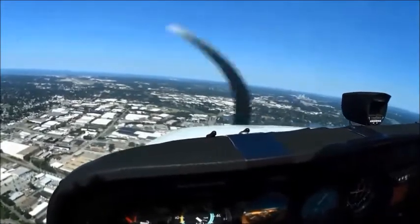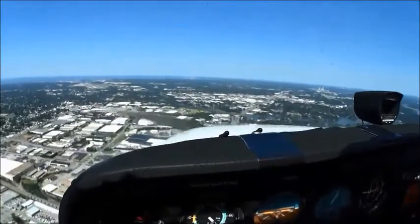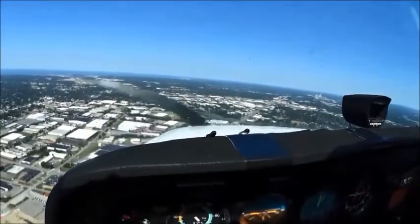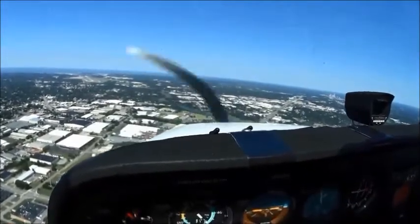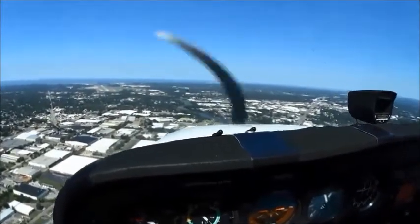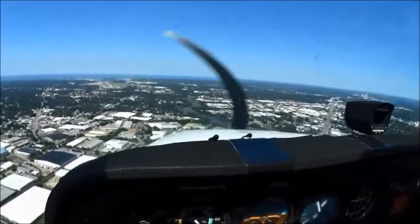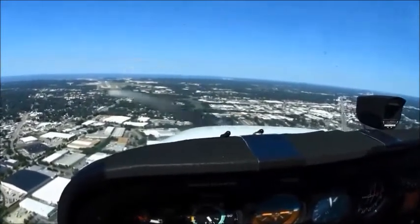Shell 6062. Roger, taxi hold short of Bravo. Shell 662 taxi, up to hold short of Golf on and via Charlie. Not that busy today, which is good. Yeah. I was looking around to see if I see any other traffic around. I didn't see any.